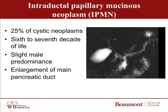Intraductal papillary mucinous neoplasm, or IPMN, is a premalignant lesion of the pancreas representing about 25% of all cystic pancreatic neoplasms. The disease is most often discovered in the 6th to 7th decade of life and affects more men than women. The condition is characterized by enlargement of the main pancreatic duct, which carries digestive juices and enzymes into the intestine.